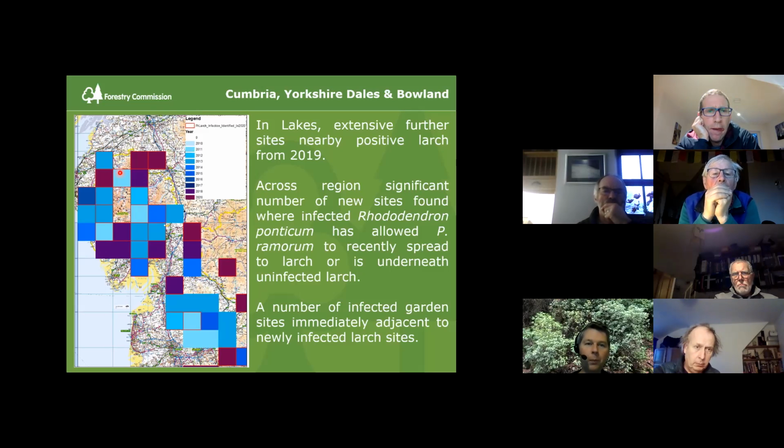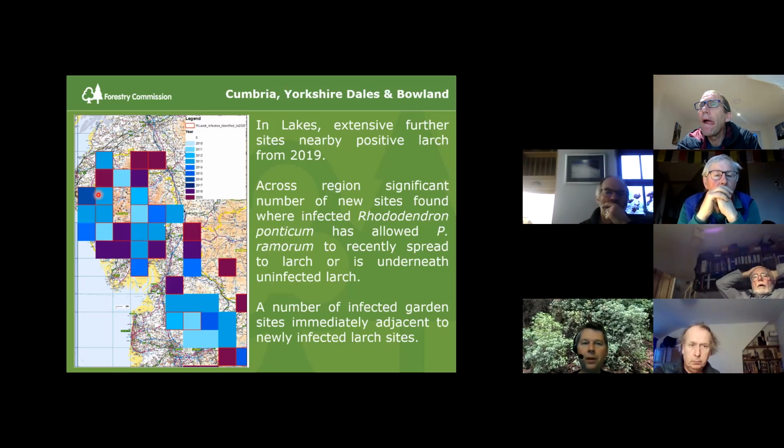So the areas that are new, this is down to a single site. These two squares up here are down to a single site that straddles two 10-kilometer squares. And again, this site is one without any rhododendron, and I think there may well be a biosecurity connection to how it got introduced there. This new site here, just to the east of the M6, definitely has a rhododendron implication. There was heavily infected rhododendron across the site, and I think the wet weather had brought it into the larch there. This site here, you can see, is between two previously known infected sites. So actually, it's more likely that localized spread has brought it to that area.